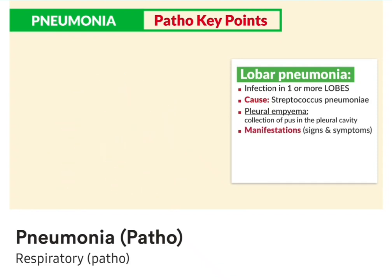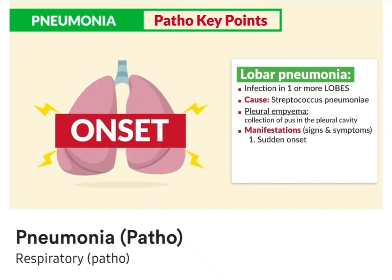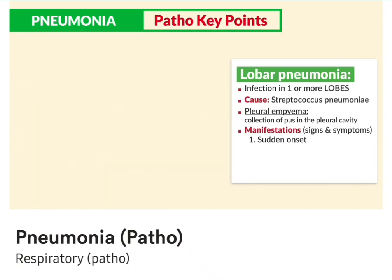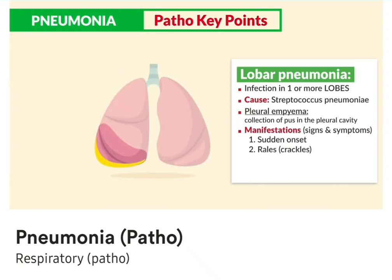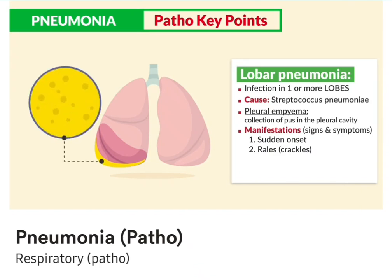Now, in terms of manifestations and signs and symptoms, you should be sure to write this down. Number 1, lobar pneumonia has a sudden onset. And number 2, we hear rales, described as crackles. This abnormal breath sound results from rumbling mucus within the lower airways, indicating that there's fluid inside the lungs, described as a small clicking, bubbling, or even rattling sound. So we typically say rattling for rales.